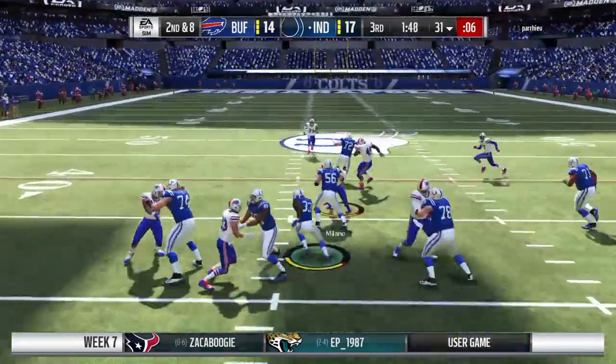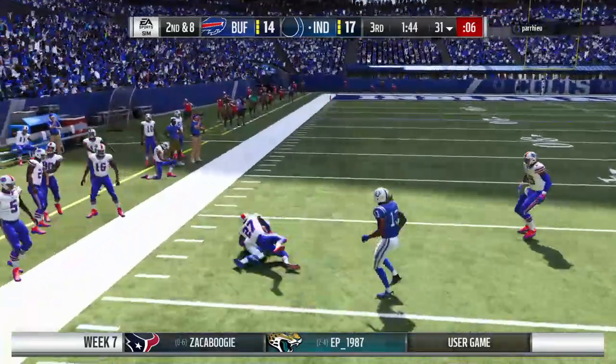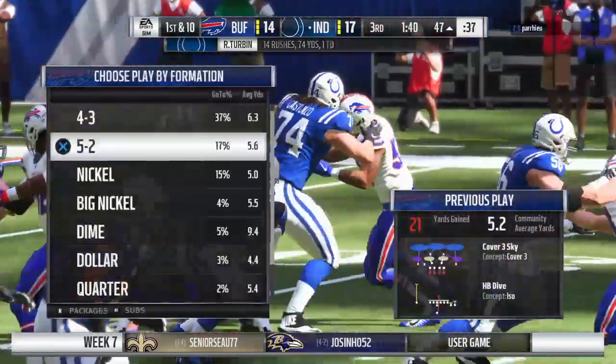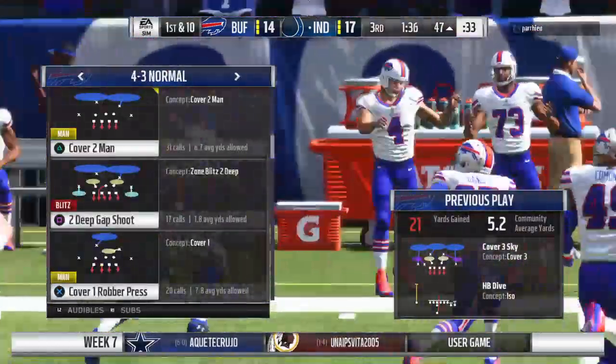And again, it's Turbin. And he's got some space here. And he'll be taken down, but not before they work it across midfield. That's good for 21 yards and a 1st down.